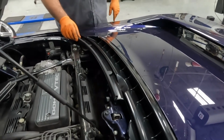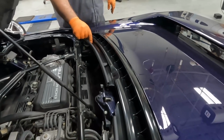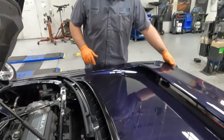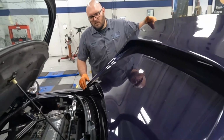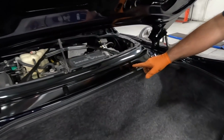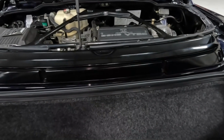This already has the coil saver guard on here, so it's not too big of a deal for us to remove so we can get to the screws. First thing we gotta do is open the trunk. And that gives us access to our screws here and over there. So let's go ahead and get this out and you'll see a little better.